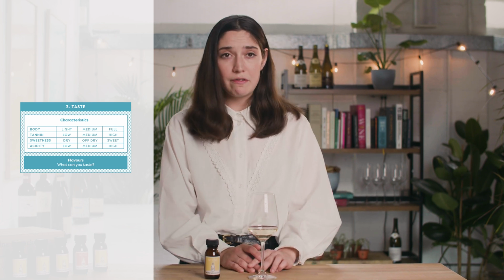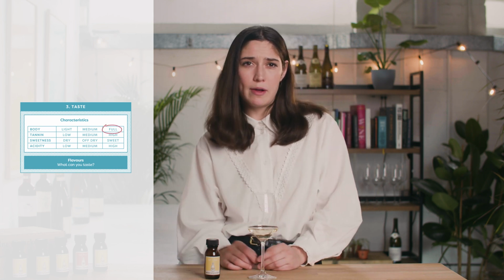Firstly, there's a big old body to this wine. I don't know about you, but I can really feel the weight to it. So what is it that makes this wine feel so bold, especially for a white wine? Well, it's nothing to do with the tannin levels because it's a white wine.